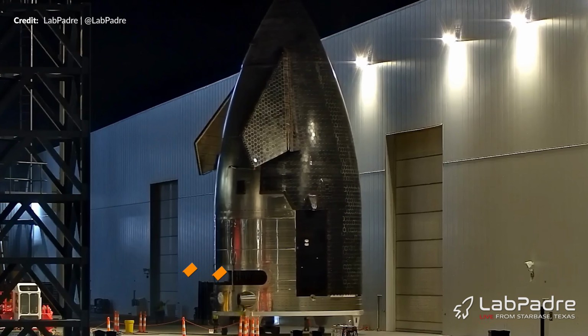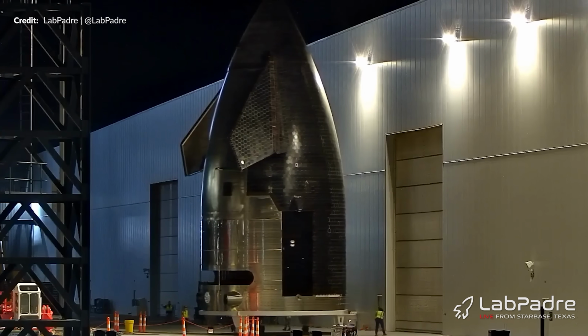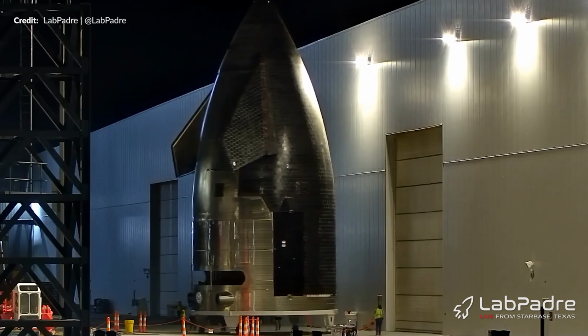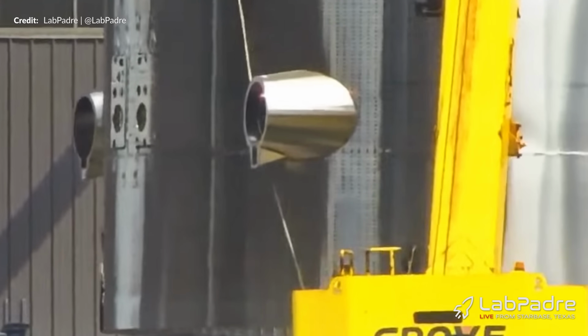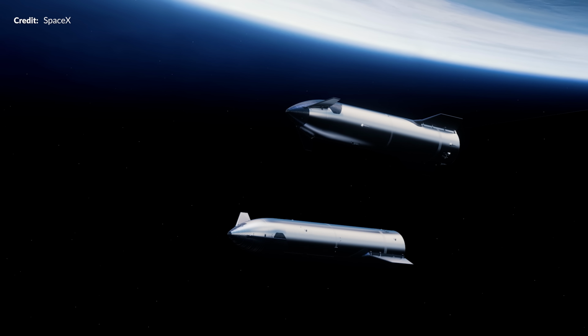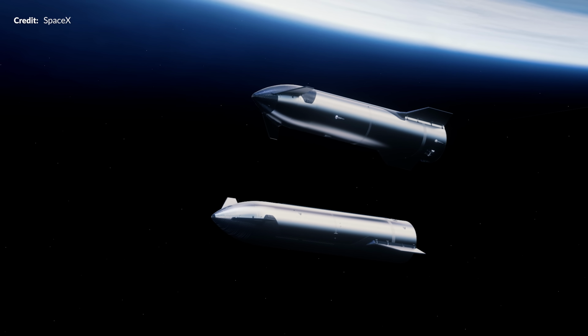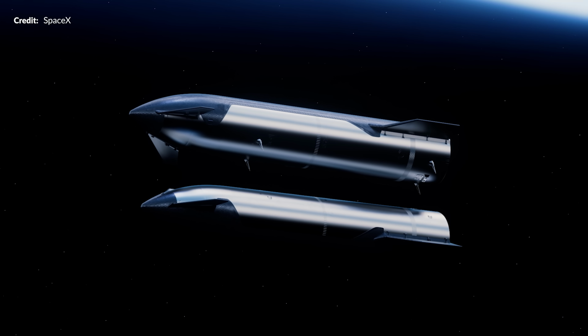Most noticeable are these two mount structures at the base of the payload bay door here. We have actually seen these before on a version 3 test article, this aft barrel back in May. These of course are the connection points that will be used to dock two starships together. There are two sets of these so that it can lock in nice and secure.